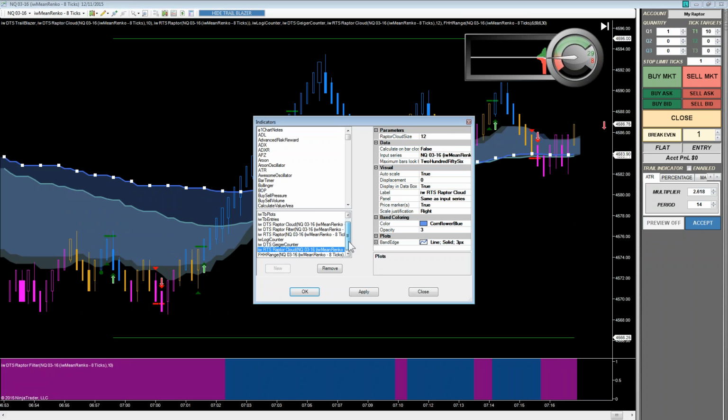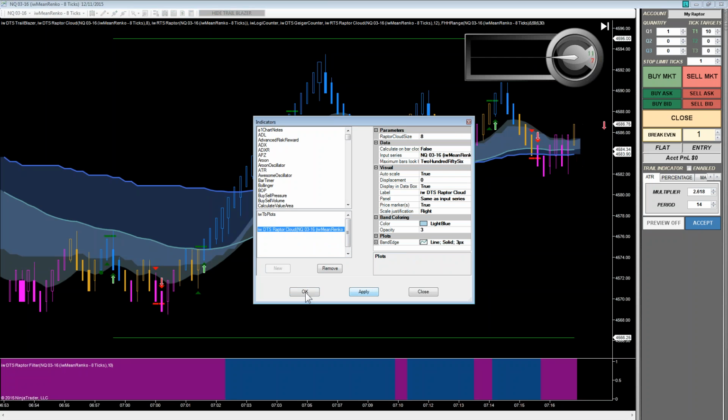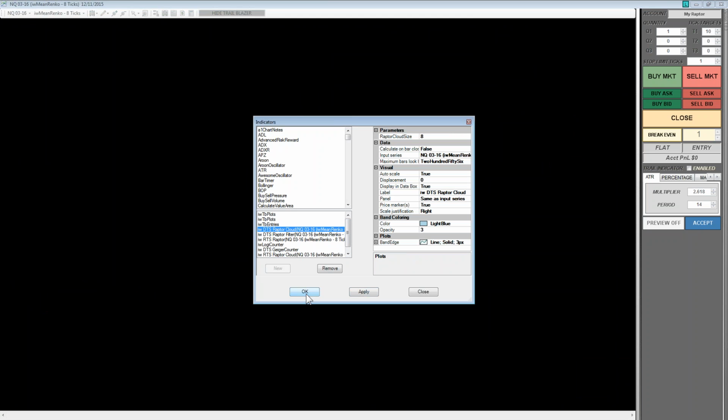I might leave that one at 12, and where's my other one? Raptor Cloud. Might make that one 8. Like I said, the nice thing about the Raptor is that you can do some adjustments on it to your liking, which is a good segue here into Andre's question.